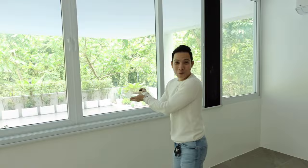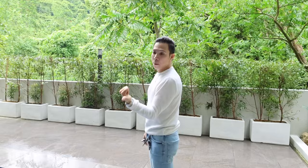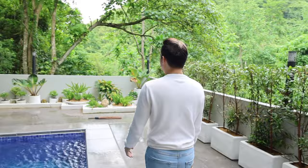Sure ako magugustuhan ng mga bata. Kasi nung isang araw nagpapaninig si Mami, gusto niya ng pool. Kung magkakaroon kami ng bagong bahay, gusto niya ng maliit na pool. But I think this is enough na sa kanya. Sure ako, dito niyo makikita. Kung hanapin yung mga pamangkin ko, nandito lang sila. Full day. Sure ako. And then, we have mini Zen Garden.